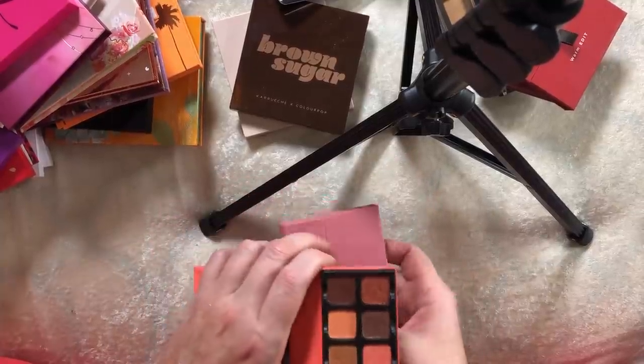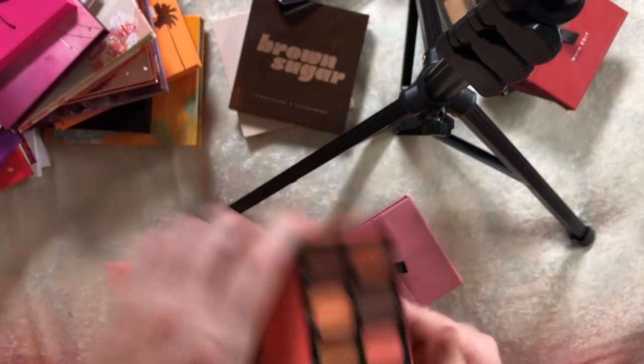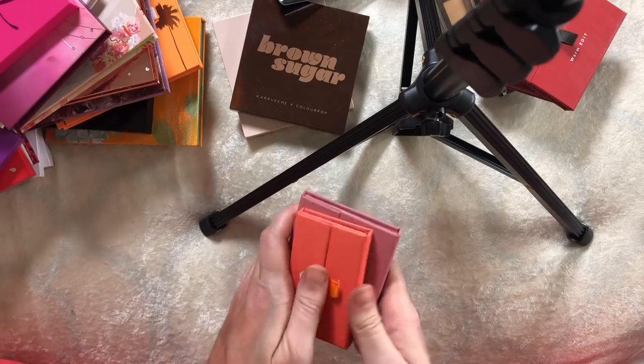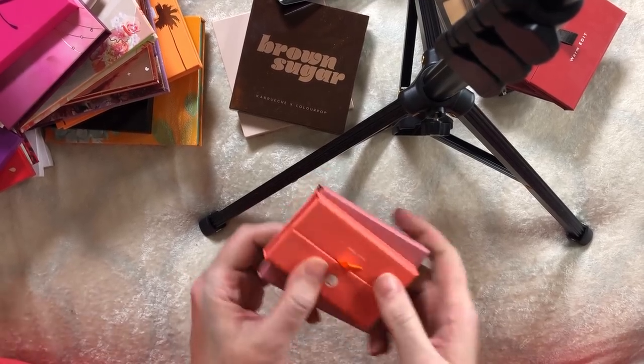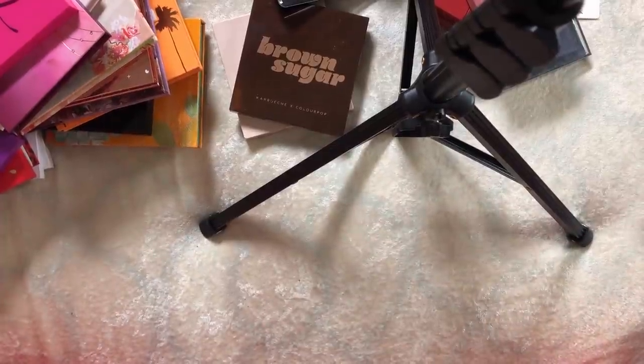So the Apricotine, I don't know if you can tell how much I've used this, but I have used the heck out of it. It's one of my favorites from Viseart, and again, I love the small packaging. The small packaging is where it's at for me. I love it.